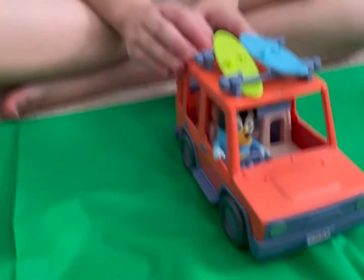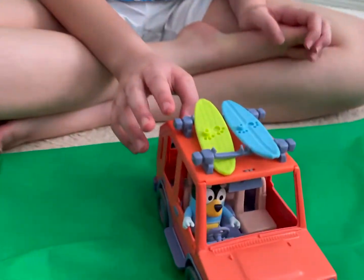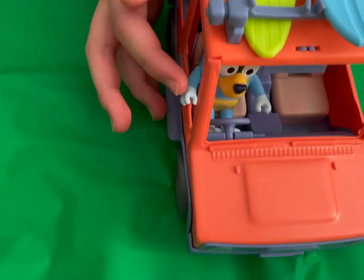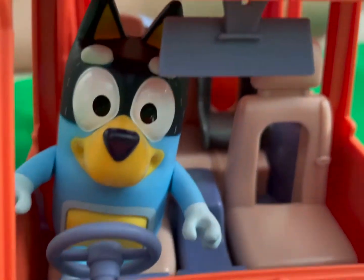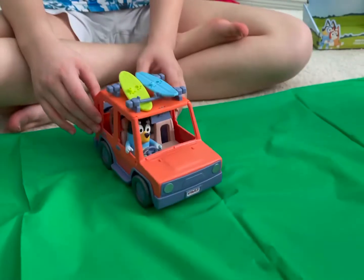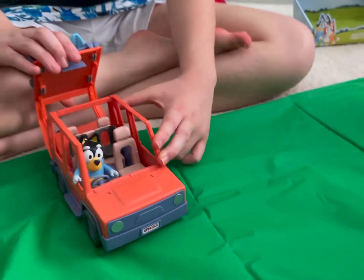Hi, people at home. Everything's on. The surfboards are on top and Bandit's inside. This is how you can take the top off.